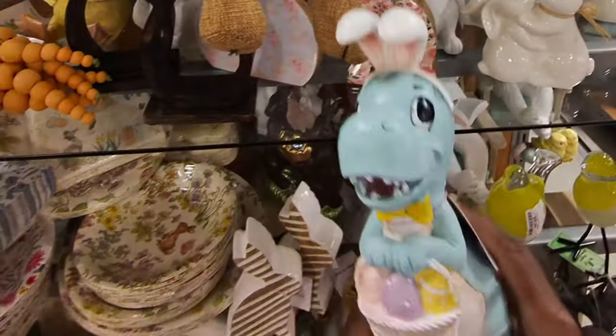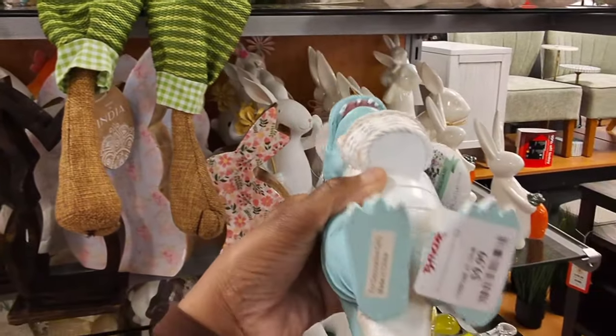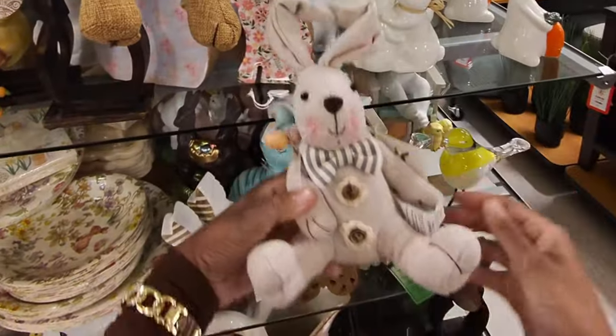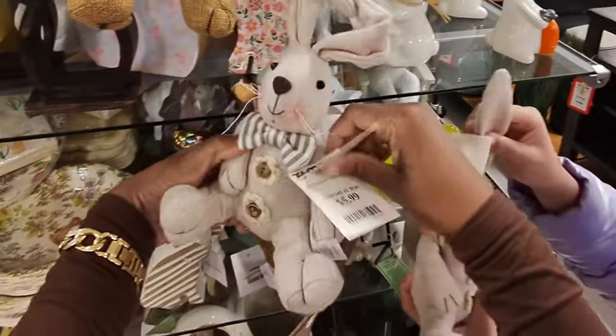$7.99. $9.99. Madison said this is the best thing so far. The little dinosaur bunny holding the Easter basket for $9.99. $4.99. Oh, yeah, kinda. Yeah, this is. It's like bent things you can do with it.